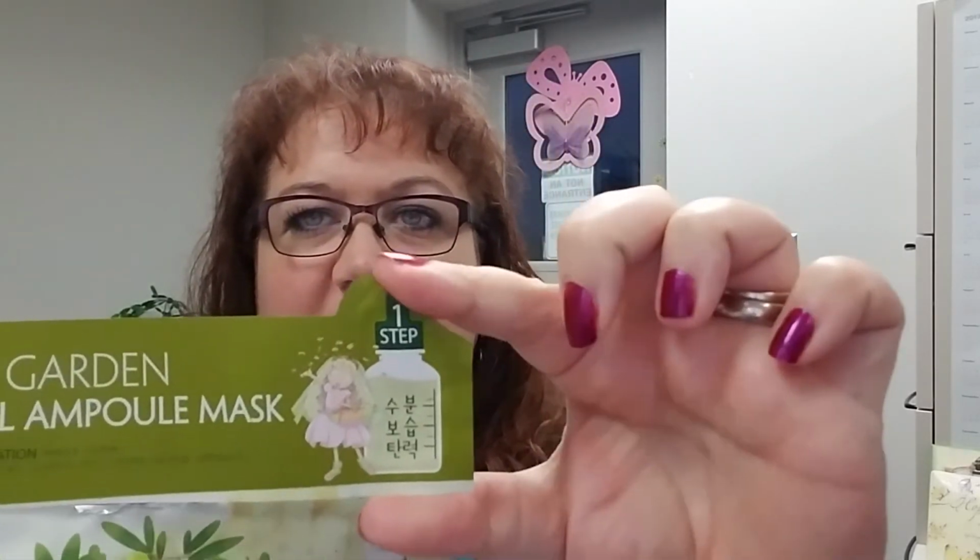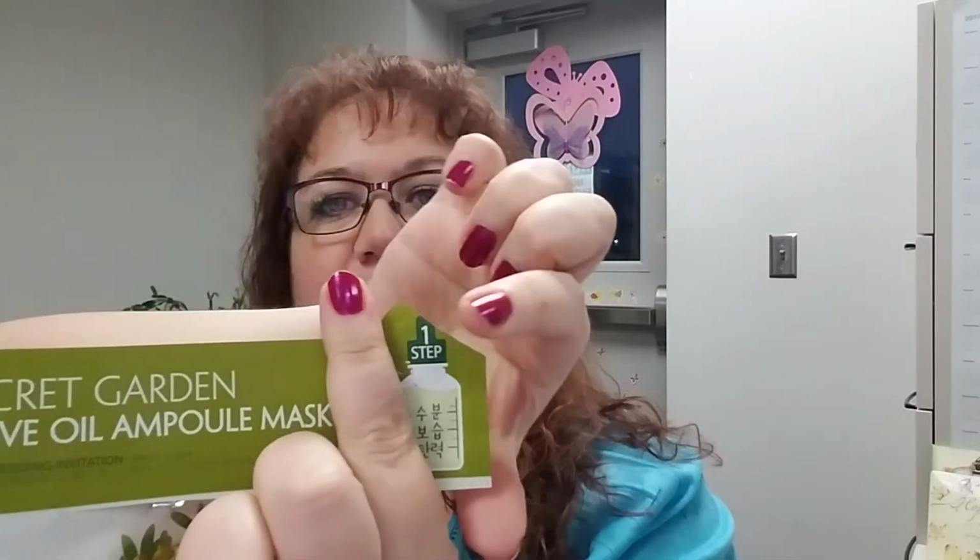And this is the first time I've had a 2-step mask. So in here, I cut off the edge there, but it's just this big. I'm assuming it was extra serum, or maybe a different kind, so they had you squeeze this out and pat it all over your face, and then you don't wait very long, and then in the main packet, bottom half here, was the actual sheet mask, and you applied that over it.